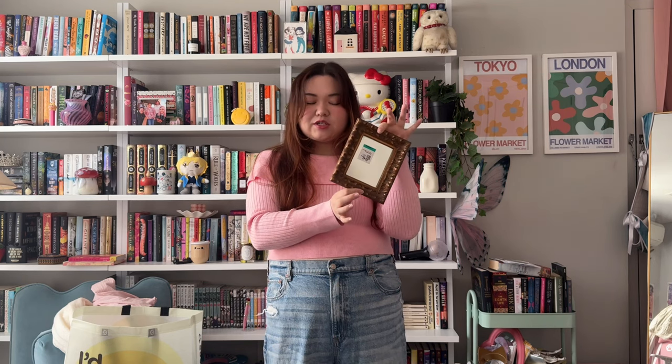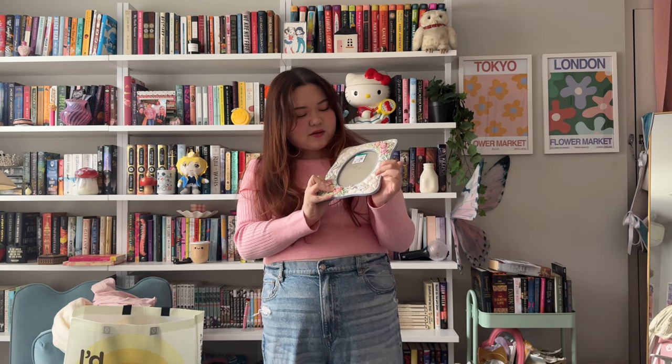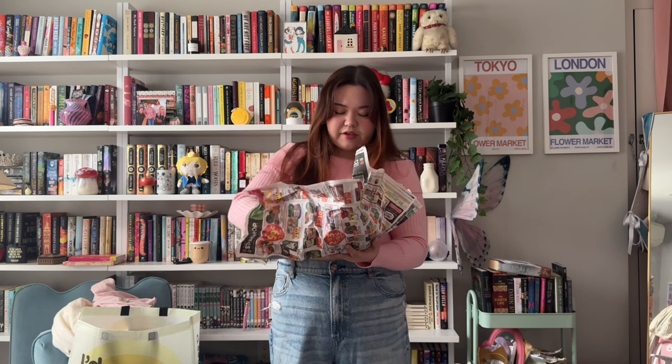And then I got this, which is a mirror, and there were a few of these. And this I just thought was so cute. I love the puffy style of the frame and all the pearls on it and the roses. This is so me. And it's so coquette, feminine, cute. I love it. And there's even blue ribbons. It's adorable.